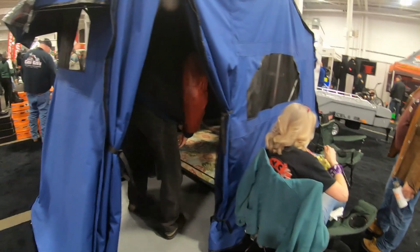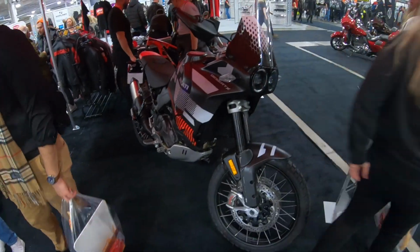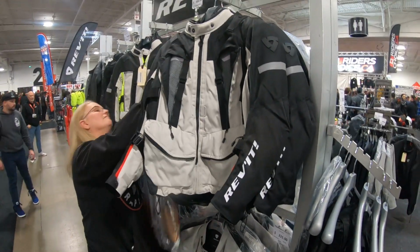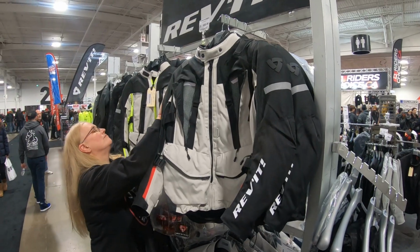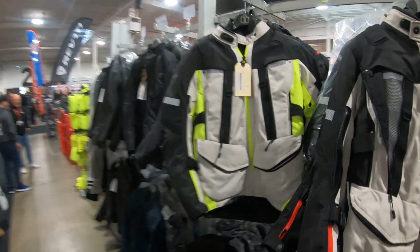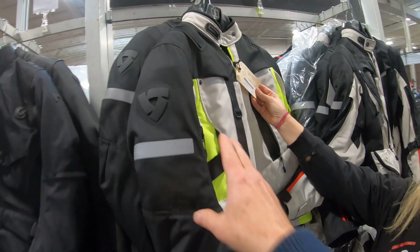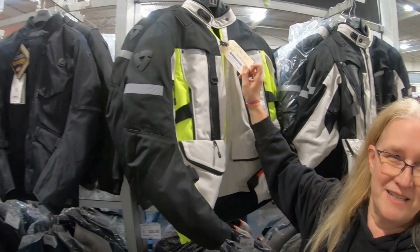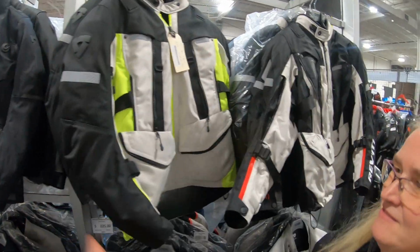Go inside. If I had my choice, it would be this one. Another Revit jacket like the one I bought. Very close to the one I bought. Well, this would have been nice. I probably would have gone for that because it's got the reflective yellow on it. 720. Oh, 720. Yeah. You got yours for 630. Actually, I got a better deal, didn't I? Yeah. Woo. I can't get around.